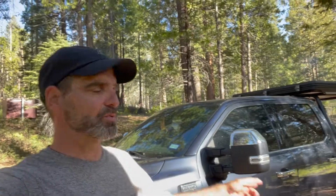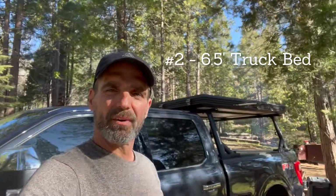The other thing we did is we got a 6.5 foot bed. You can never have enough space in a pickup, and so we got a 6.5 foot bed in the truck itself to make sure we could carry more stuff if we needed to and haul it.